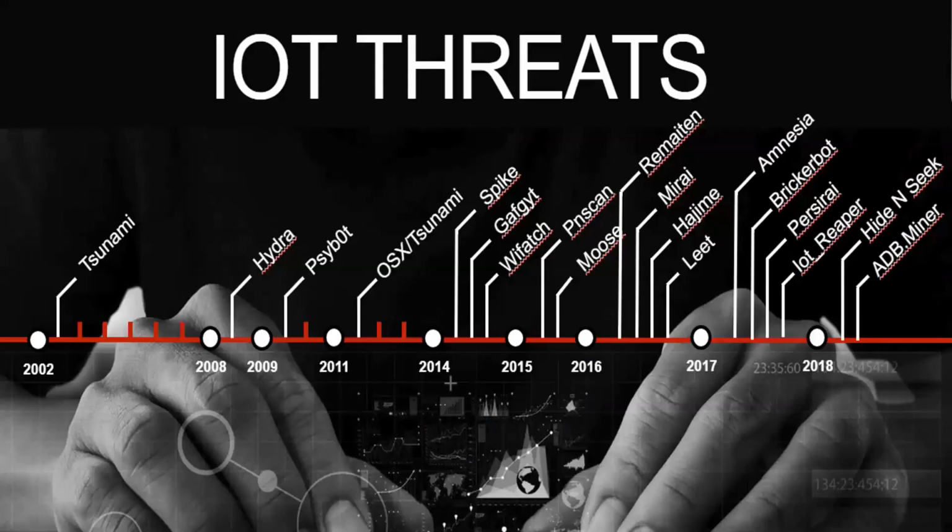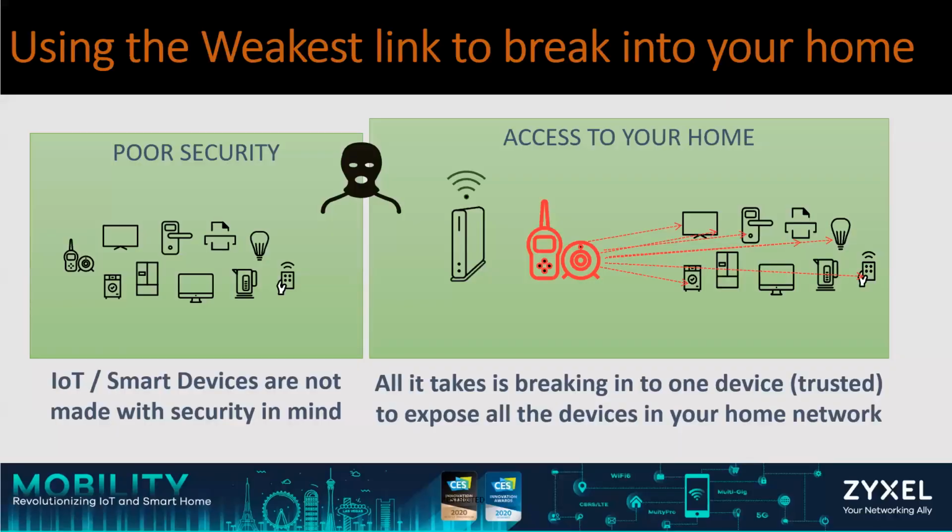So IoT security or cybersecurity is becoming extremely important. And in this chart, the only thing I'm trying to show you is the frequency of threats and how quickly they've been escalating. Part of the problem is that we have smart homes now, with more and more devices, 10, 15, 20 devices, all connected to the internet. This opens up a whole slew of threats for an average digital home or consumer.